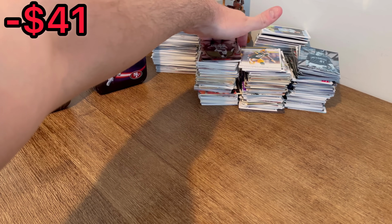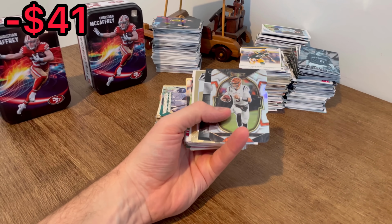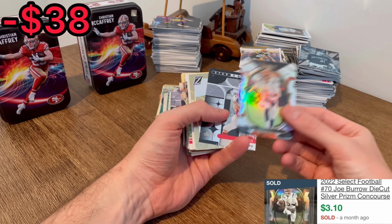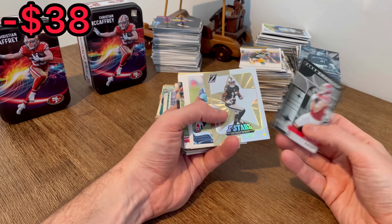Let's go with this one. This one looks like it needs to be looked through. We got a sweet Prizm die-cut silver of Joe Burrow right there. That one should be resellable, I believe. Really nice. And then a stargazing Travis Kelce. There we go. Really nice card there.